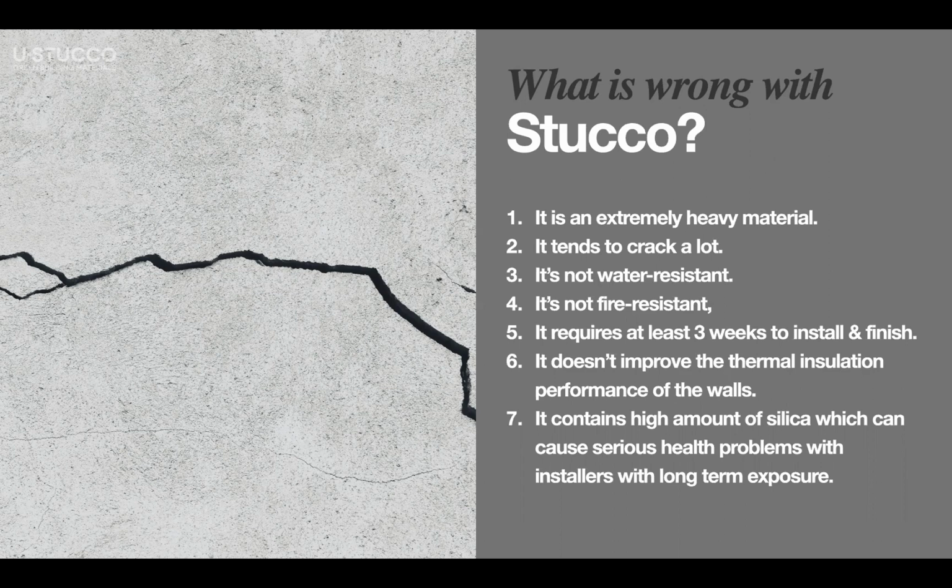First of all, it's an extremely heavy material. As you all know, the density of stucco is equal to the density of concrete. Concrete is structural, stucco is not structural, so it just doesn't make sense to be this heavy. It puts a lot of load on the building, as we say, dead load. And because of that, it tends to crack a lot.